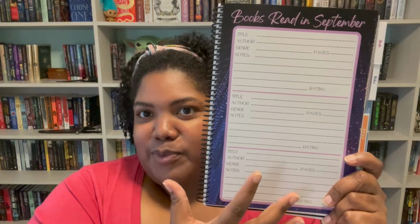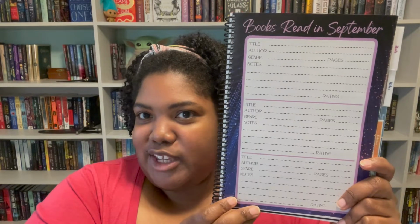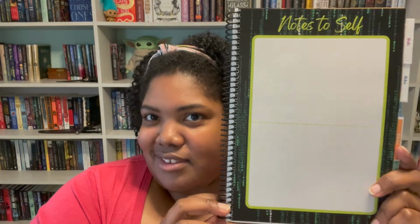Just a very quotable book. And so we have our TBR page. I really wanted to go with this purple one for the wrap-up pages because I thought that was really cute, and I love purple. And then we have this, which is not super matrixy, but it's one of the pictures that I liked, so I wanted to use it. And then we have this, again, not very matrixy, but I still wanted to use it. And then we have our notes to self, and this is what I'm talking about with the very obvious matrix vibes. I just think that is so cute.